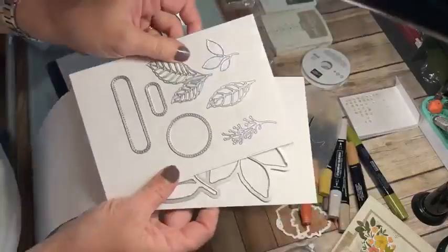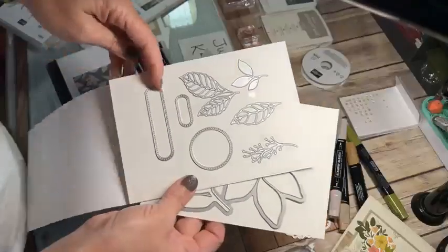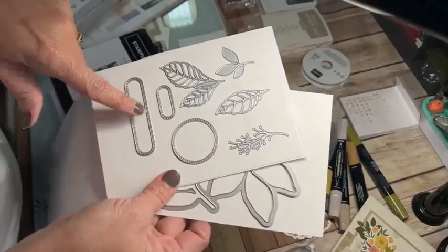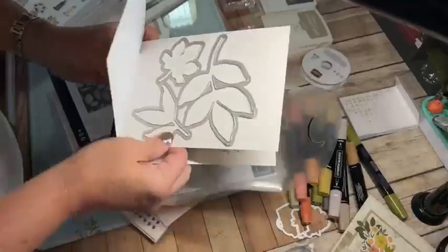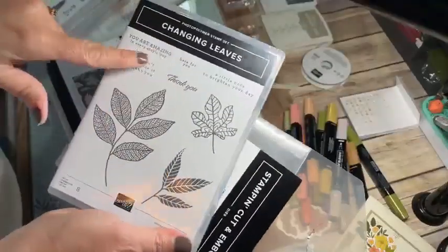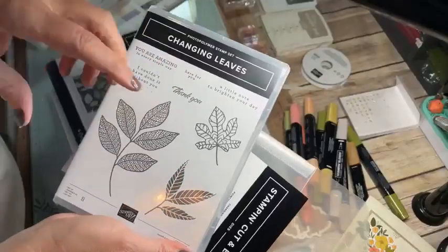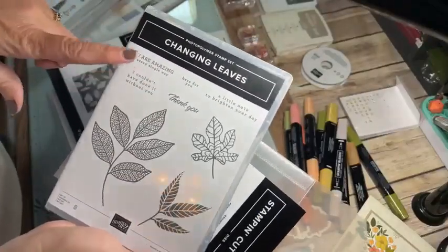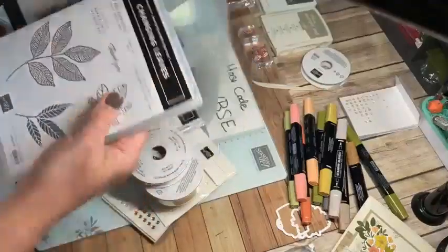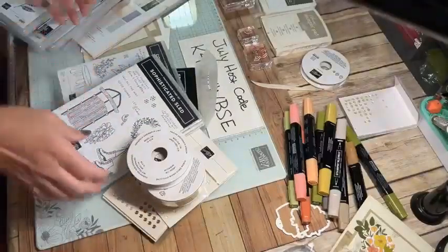Oh, here it is. No, I made it sound like it was a surprise. It's not a surprise that there's more leaves, and then fun different dies for coordinating with the stamp set. So those dies will make nice little labels or pop-ups for framing your sentiments, as well as that. So we've got that. Let me put that together off to the side.